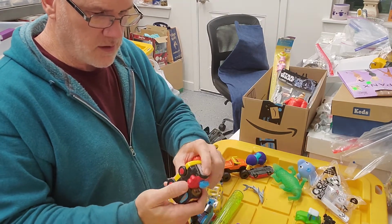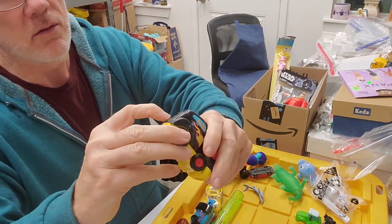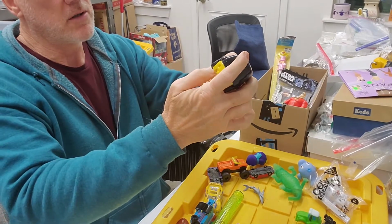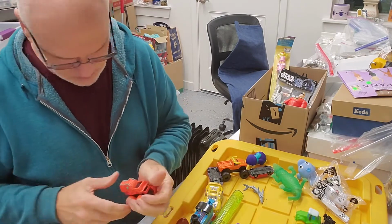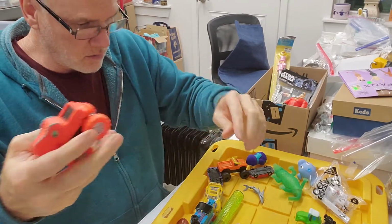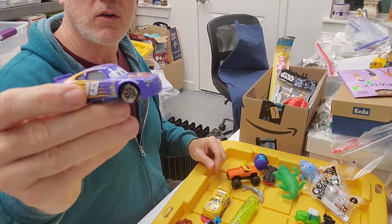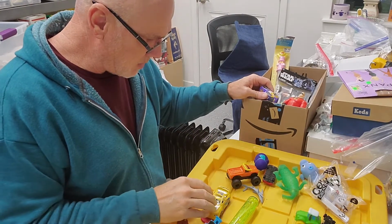VTEC. I know that does something. I bet you had to put something in that little slot right there. Wait a minute, let's get on off. Nope. Grab bag. Little dinosaur or something. Truck. Monster truck. Grab bag. Another car's car. Those sell pretty good. I can get at least a dollar out of that. At least. Maybe more.